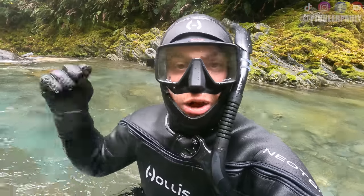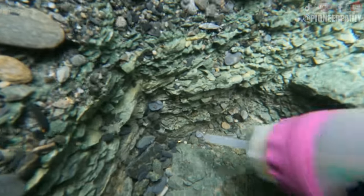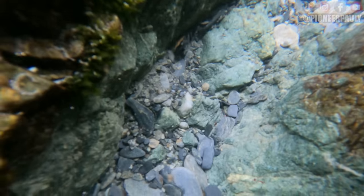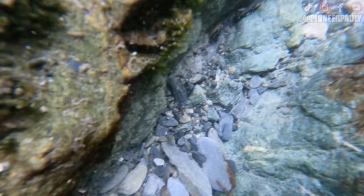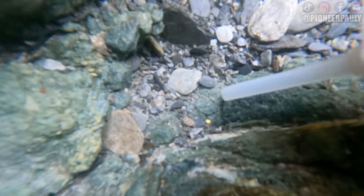I'm pretty convinced that nobody has been in the water here. Every crack I go to is packed full of clay and rocks, and I'm finding gold everywhere. I thought I would spend just a few more minutes in this little area and suck up the gold I see before making my way upstream where I know it's gonna be better.